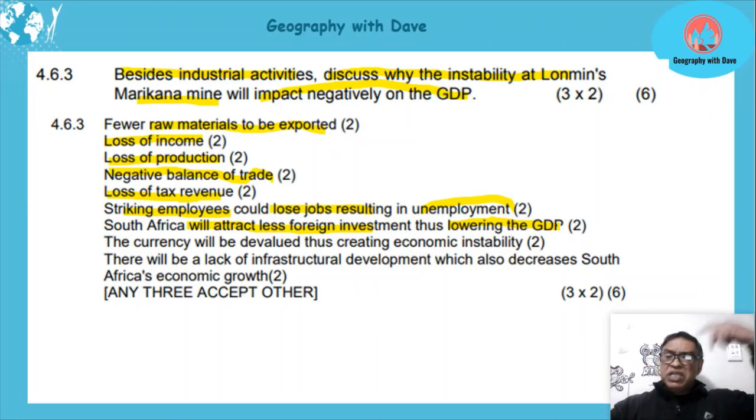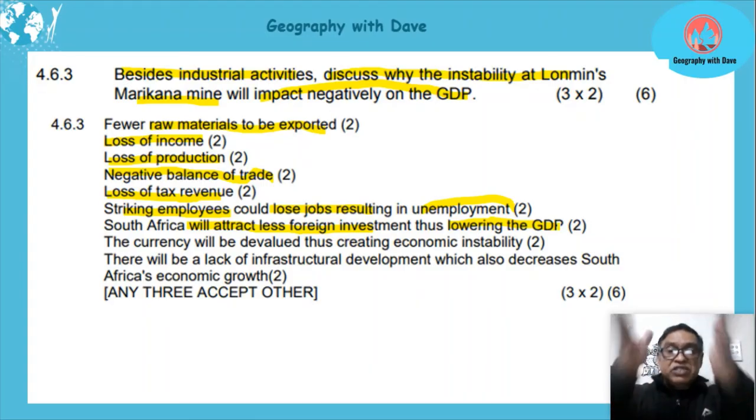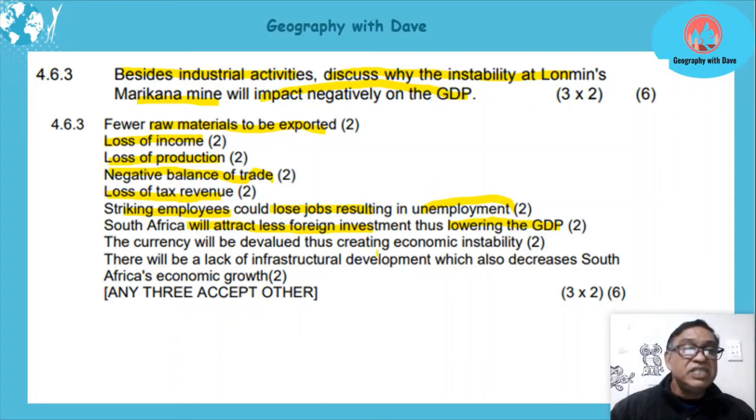Can you see how we're using the information? All the information is there, learners. You have to apply it and put it in context of the question. Can you see the currency can be devalued, creating economic instability in the country when the value goes down? You understand? Recently when our rand went down, there were so many problems. Costs went up and this and that, and it's a huge issue.